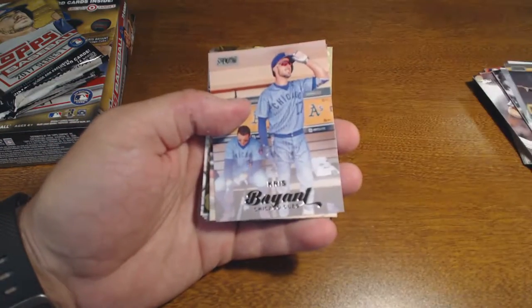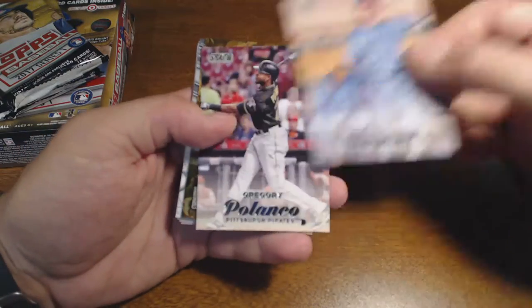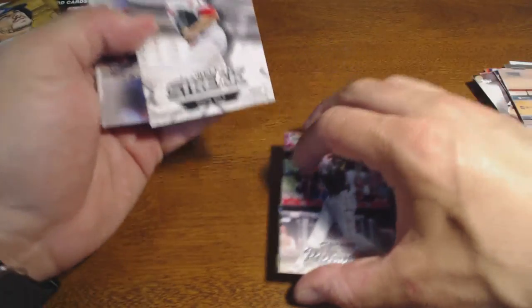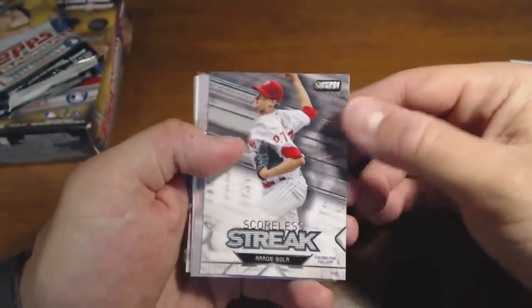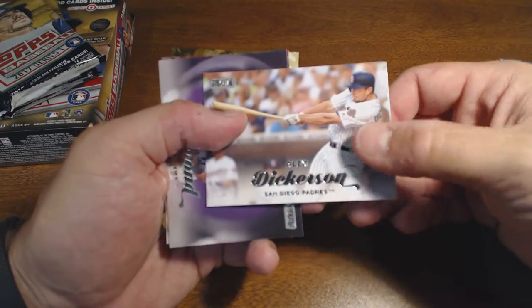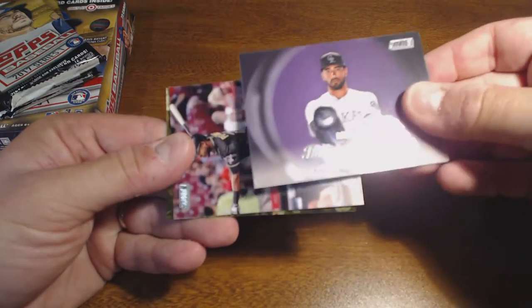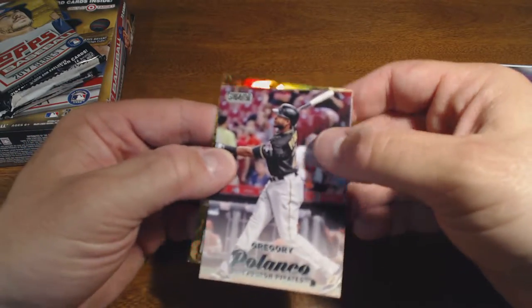Starling Marte. Chris Bryant. That's a really nice looking card there. Let's try to save that one for the end there. Scoreless Streak. Aaron Nola. Hunter Pence, Alex Dickerson, San Diego Padres, Ian Desmond, Gregory Polanco, and then let's see who this is here.